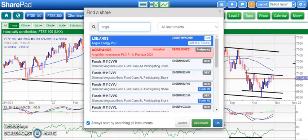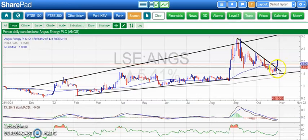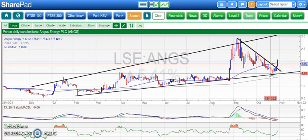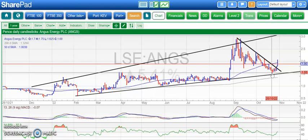But starting off with Angus, and here you can see that after that little, well, I suppose it's a couple of weeks bear trap below the September support there, around 1.75 pence, we went down towards 1.5. That was old resistance, from March to basically May resistance. So we tested that old resistance as new support.